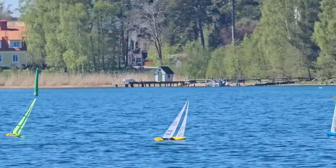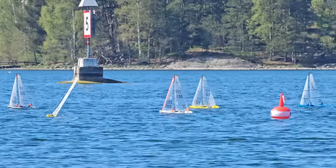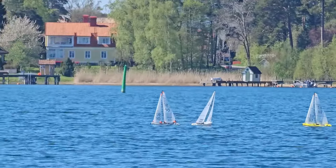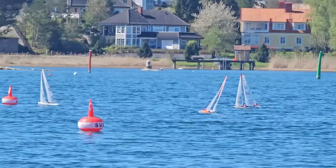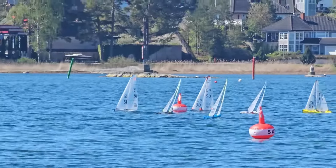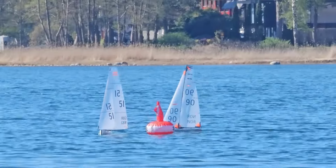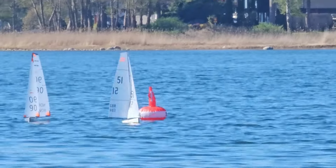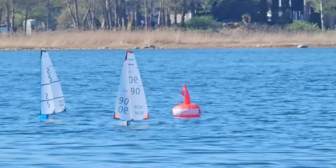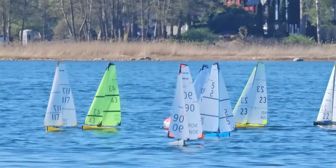But it looks like there's a knock going across there on port tack, and that has favoured 5-1 in particular and 90, who are moving pretty quickly to go around that top buoy in first and second place. That's 5-1, John Tushingham from the UK, followed by Odd from Norway. They were the top 2 boats in the UK National Championships, and are now going extremely well in the first Gold Fleet race, number 1, with the rest of the fleet coming through.